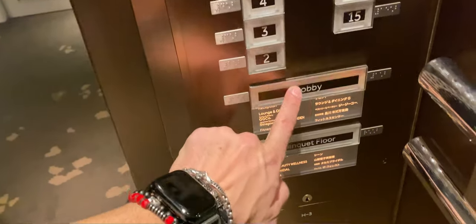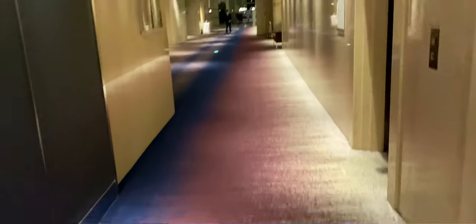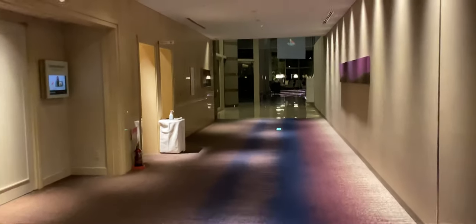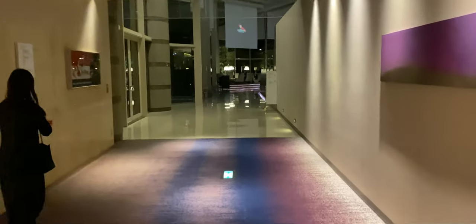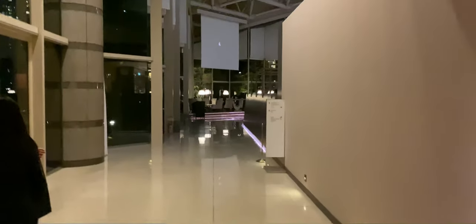All right, so we are off to eat. We are off at Lounge and Dining G. What a name to eat at, Lounge and Dining G. Here, let me show you what the lobby looks like. It's quiet. There's the check-in right there. And then we approach the entrance, and it does have a tower type of feel to it. You can see the huge ceilings, 30, maybe 40 feet.